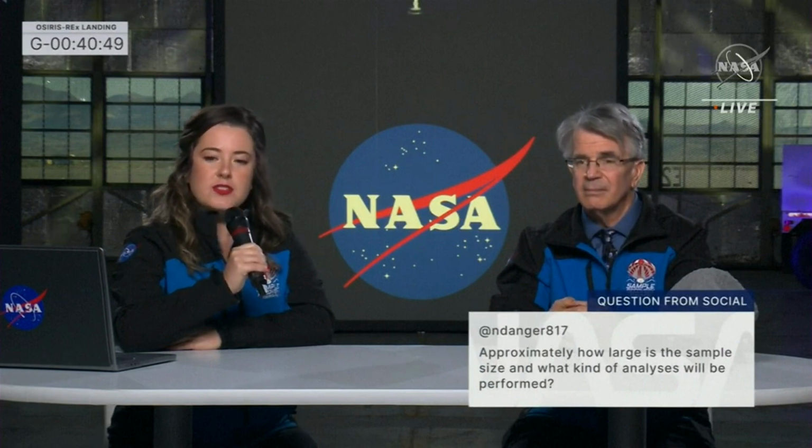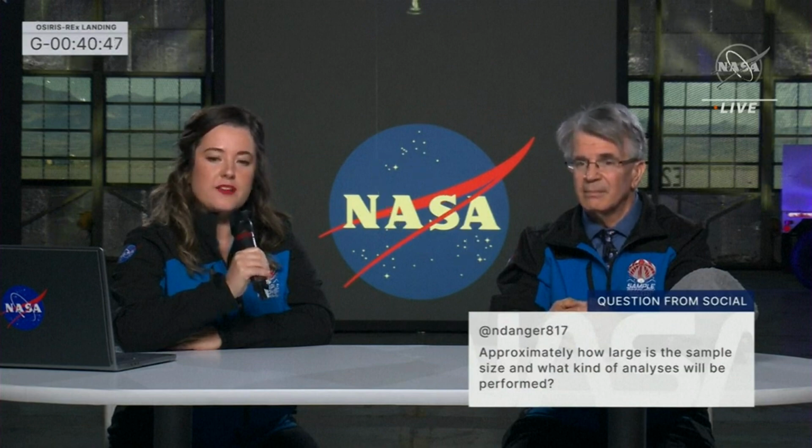Approximately how large is the sample size, and what kind of analysis will be performed? So it's about 8 or 9 ounces. It's about the size of a baseball and a half, and the kinds of analyses are amazing. There are toolkits and instruments that could look at nanoscale characteristics that you wouldn't imagine. We could see the hairs on the foot of an ant, but we'll look at those in the context of another object in the solar system. So, wow. Wow, indeed. All right, we'll be taking some more questions throughout the morning.